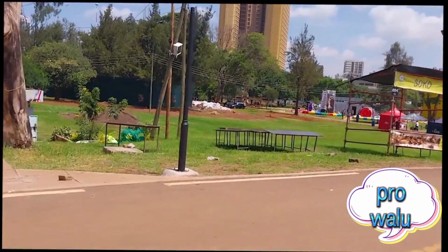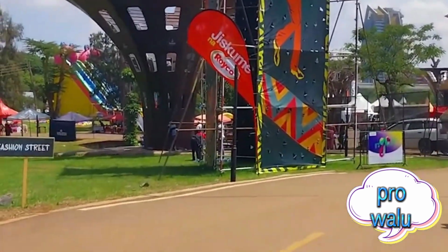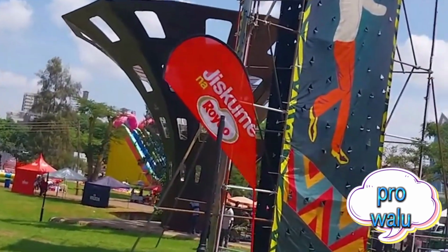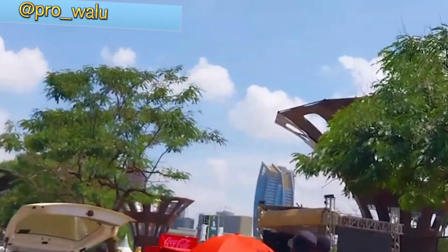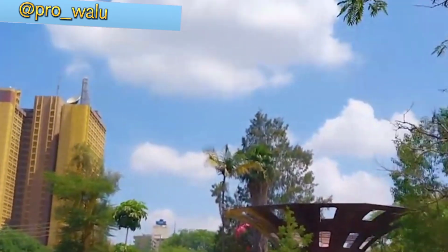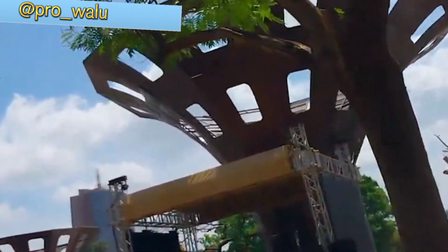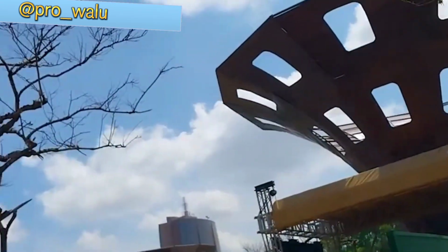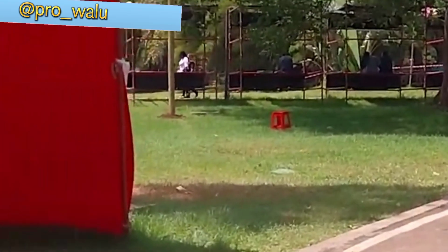Just enjoy as you see how wonderful this thing was revamped. Okay, it looks really, really wonderful. And I think this is one of the beautiful sites or places you can come and hang out. Like today on Valentine's Day, you get the people you love and whatever.